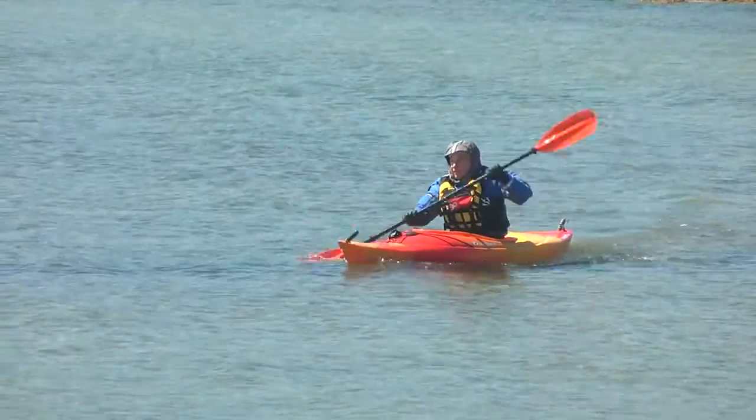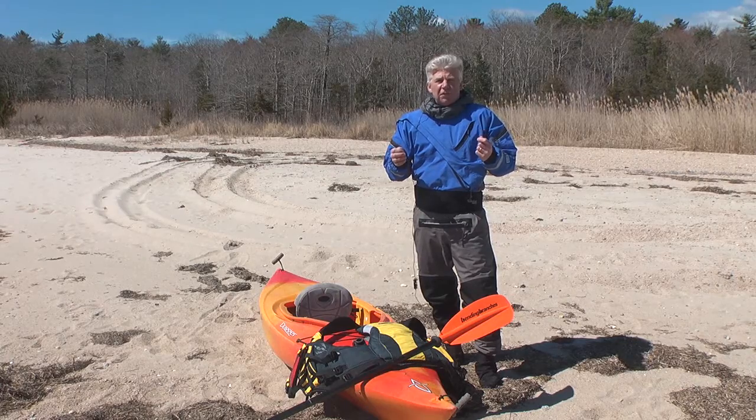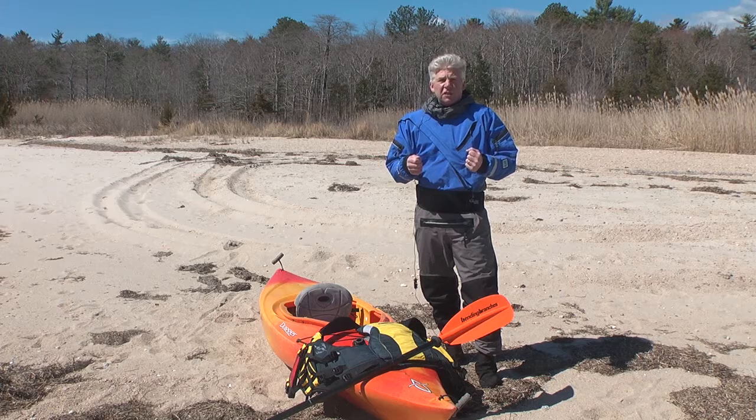These suits are great when combined with a PFD. They will buy you a lot more time if you happen to find yourself in the water or in very frigid conditions.